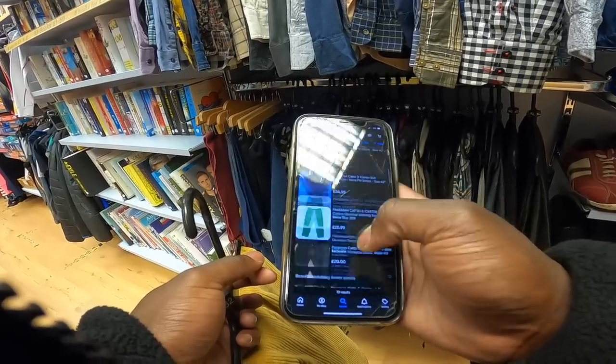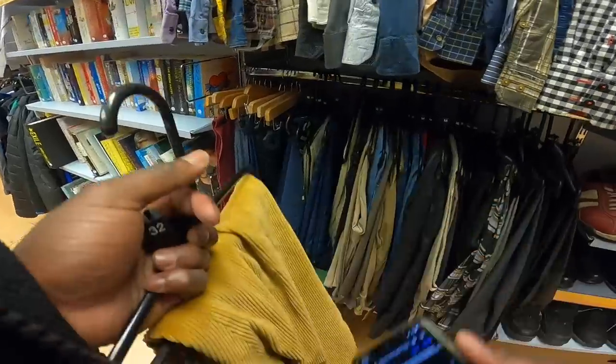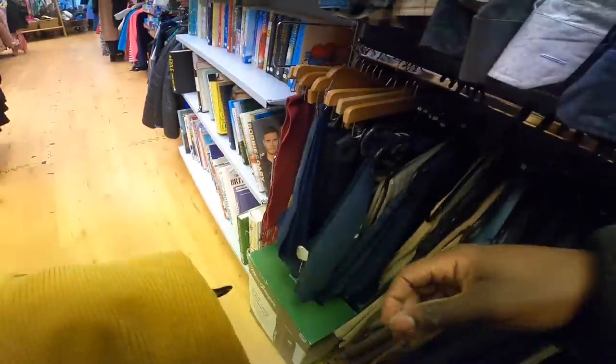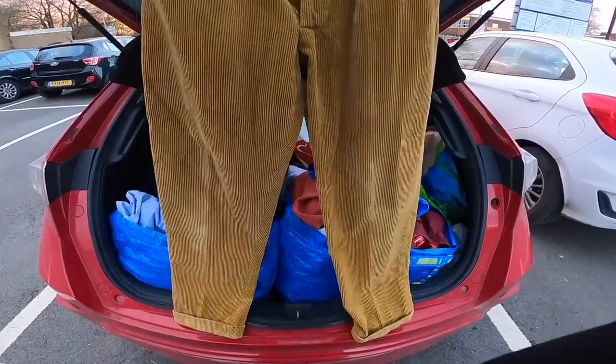And there's no cords available either. I think I might take them. I think I'll take them. They could be a quick seller. So let's try them out. Proper old school stuff. They look like a good size as well, to be honest.